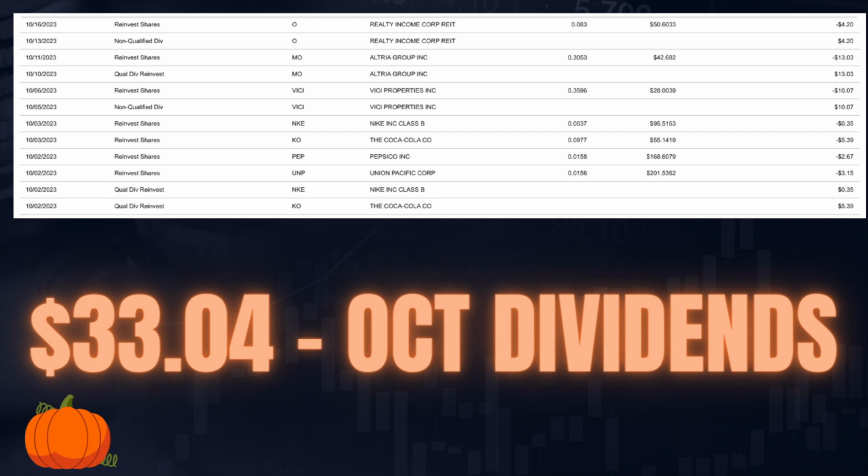To start the month off, we got $5.39 from Coca-Cola, stock ticker KO. Coca-Cola fell a little bit this month due to the Ozempic fears, that everybody thought fat people would stop drinking Coke, which I think Ozempic has been probably one of the biggest cases of irrational selling in my investing career so far. So that'll be very interesting to see how that plays out, but I do not really view it as a threat to my companies whatsoever.